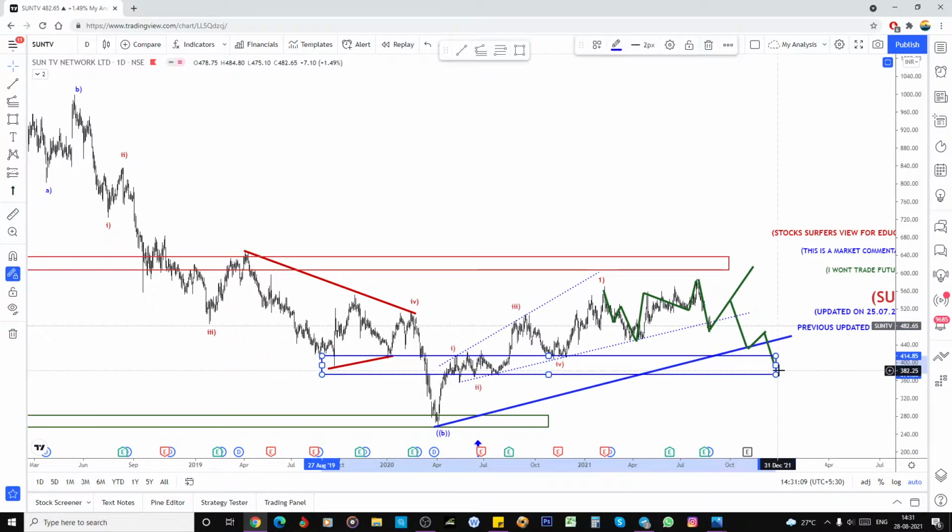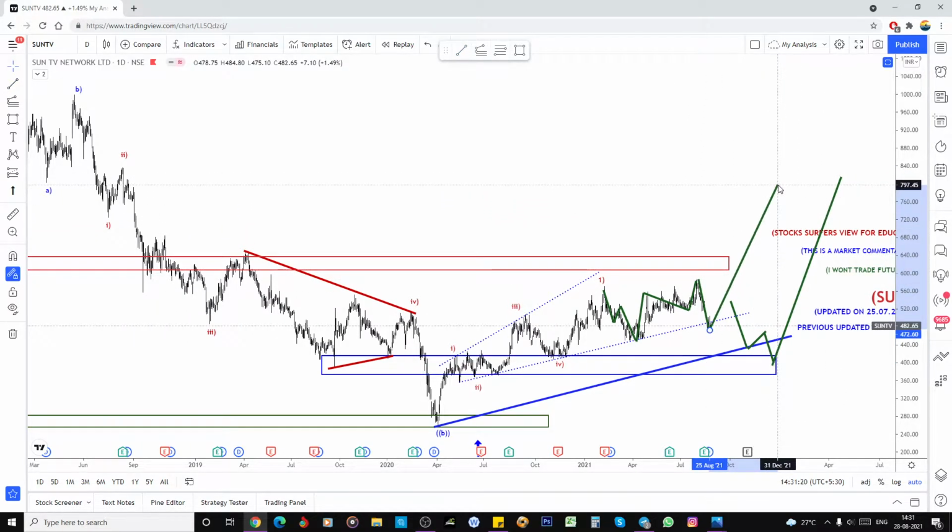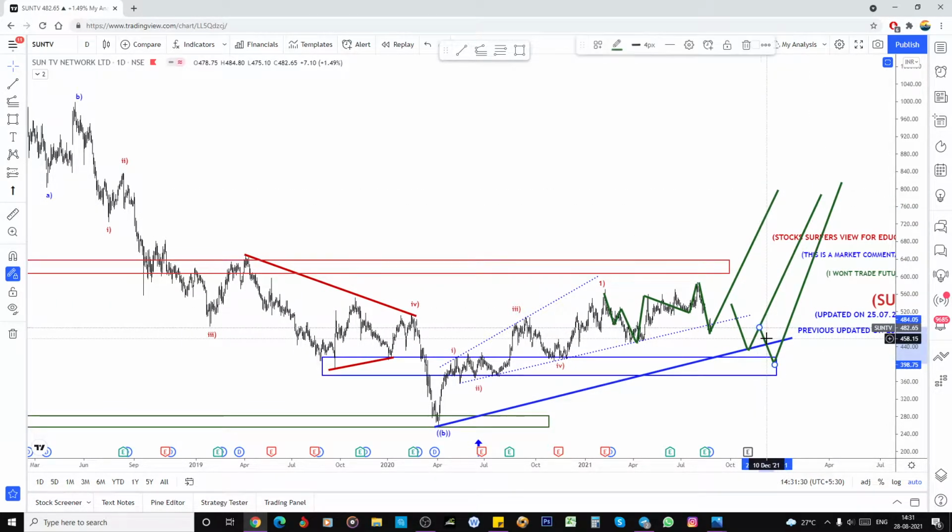Here, if it is a WXY Z formation, it will reach around the 395 to 385 zone, 370 zone. After this, one more high is also possible, either from here, or later onwards the three-way structure from the completion of the Y, it can be a high I'm expecting. Otherwise, if it is a deeper correction, after this is the X and this is the Z wave.